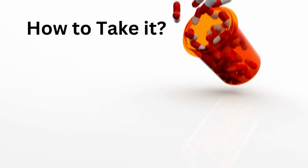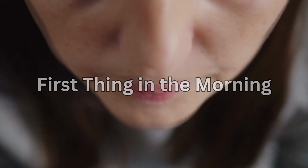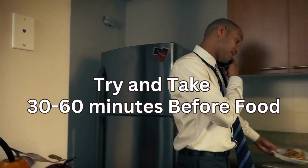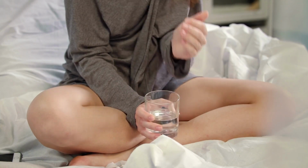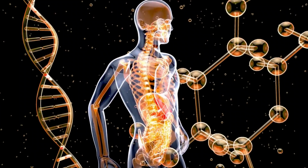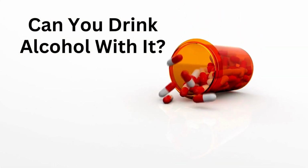So how do you take it? You'll usually take omeprazole once a day, first thing in the morning. It will not affect your stomach, so you can take it with or without food. One tip is to try and take the medicine 30 to 60 minutes before food, if you can, because then it will be at its most effective. If you take omeprazole twice a day, take 1 dose in the morning and 1 dose in the evening, so try to keep it 12 hours apart. Omeprazole takes about 1 hour for it to start working properly. You should start to feel better within 2 to 3 days, but it may take up to 4 weeks for omeprazole to work fully.